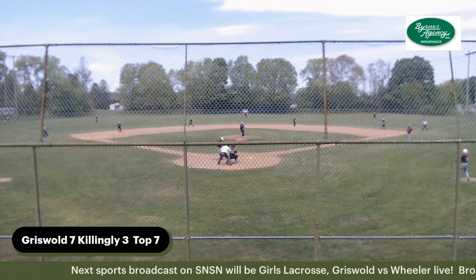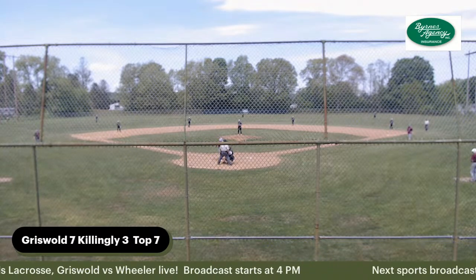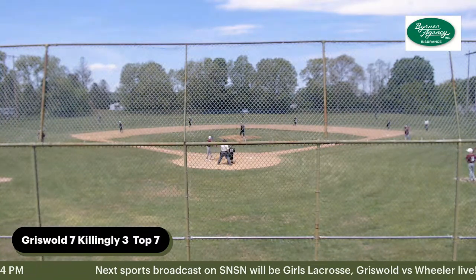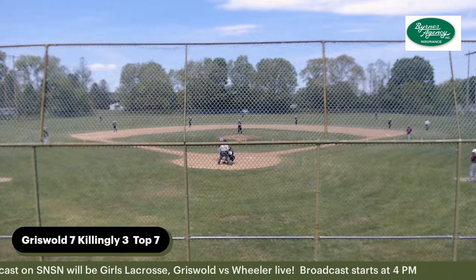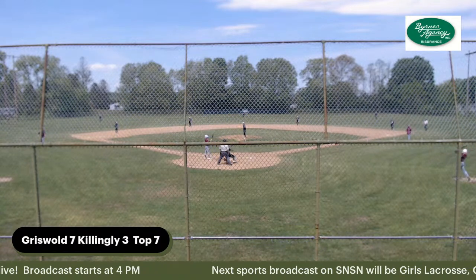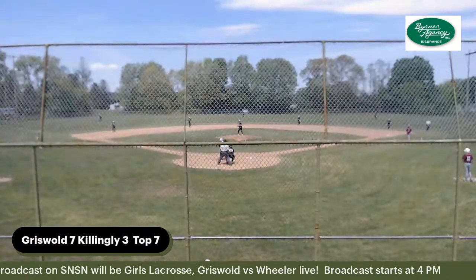That brings up Zadora to lead off for Killingly. He takes a strike on the first pitch. Zadora is 0 for 3 on the day, struck out twice and flew out to right. And Colin Mitchell is substantially better than he was last year. A lot better. He was having a hard time finding the plate last year. This year he comes in, he's mowing people down, and he's become a strong number 1 for these Wolverines.